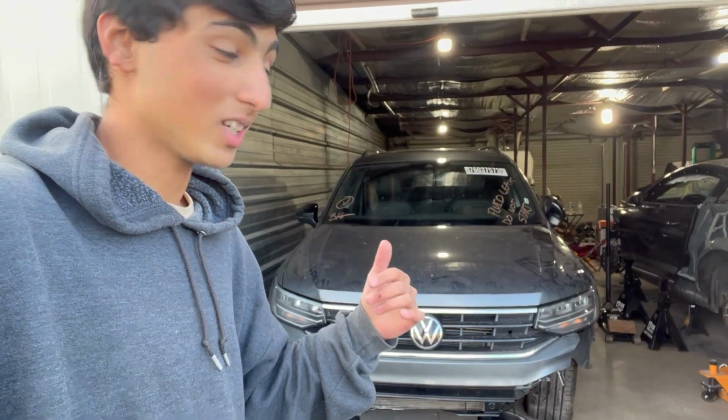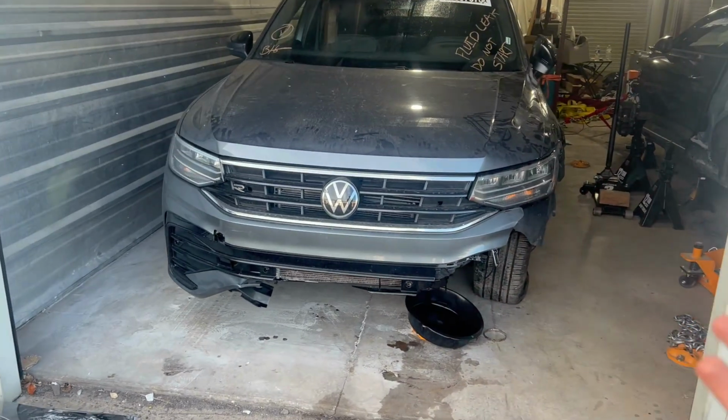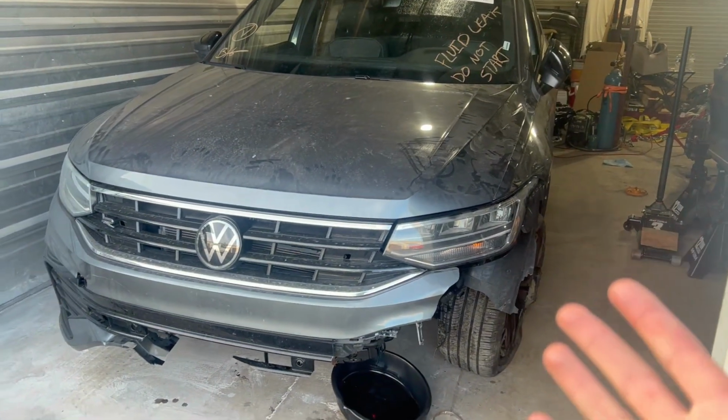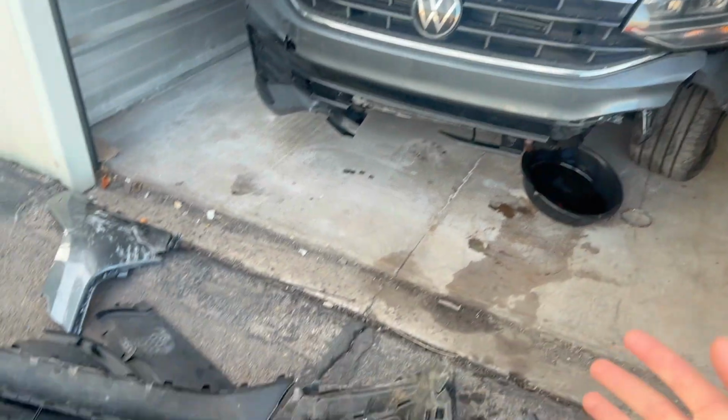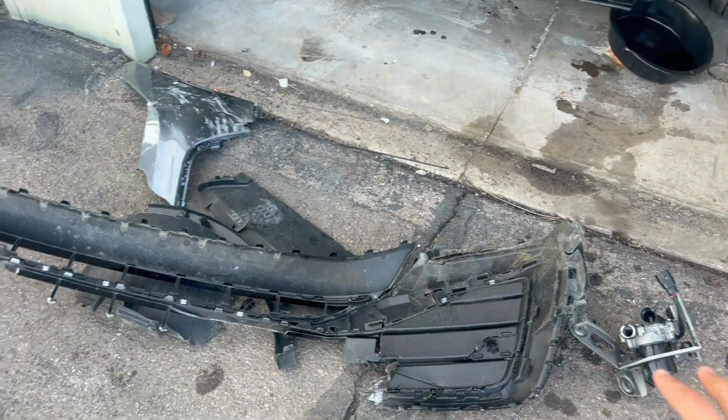So guys, let's just go ahead. I want to show you around this car, show you some of the damage, and then let's tear it down. So guys, this is the car right here, the 2023 Volkswagen Tiguan R line. This thing is pretty nice. It is fully loaded, guys. So take a look at this right here, guys. All these parts were inside of the car right here.